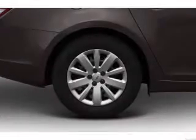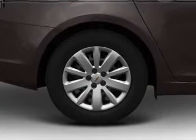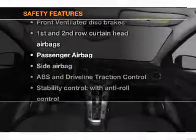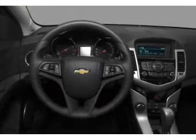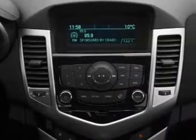Air conditioning, power door locks, power windows, power steering, an alarm system, an AM/FM stereo with a CD player. If safety is a high priority, rest assured knowing that these top safety components are included. Front ventilated disc brakes, passenger airbag, side airbag, curtain head airbags, stability control, daytime running lights.